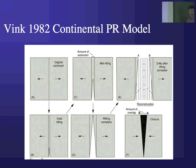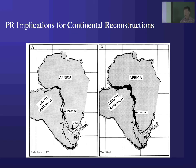This means that the continental reconstructions by Teddy Bullard and others, which were influential in convincing people that continental drift had occurred, are wrong. Bullard minimized the total amount of overlap and gap, but if you look at the pattern, all of the gap is down here, and the overlap increases up to the north. Vink's model, which is now accepted, you close up the gap completely, you let the overlap increase, that shows the direction of propagation. So there was a propagating rift that broke apart South America and Africa, and it was propagating to the north.